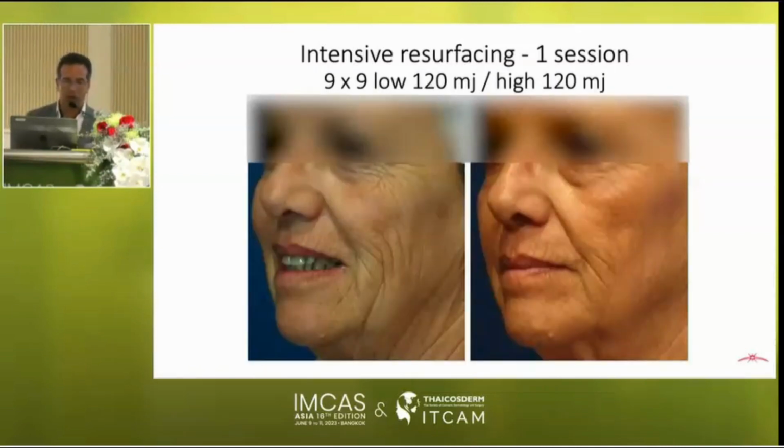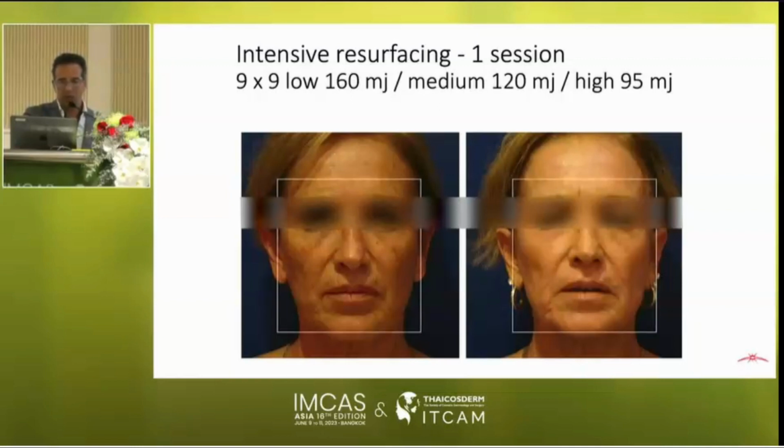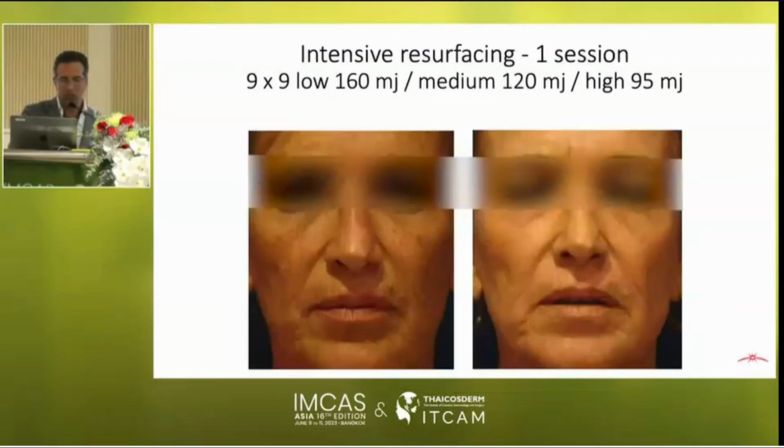Another great case, a lot of wrinkles, a lot of folds, and you obtain this kind of reduction if you are aggressive. As you can see here, in only one session, but with this great high energy. Another case, great photo damage, only one session. We are able to reduce the pigmentation, reduce the wrinkles, and at the same time reduce the size of the folds. And look, the wrinkles on the lips were reduced too.